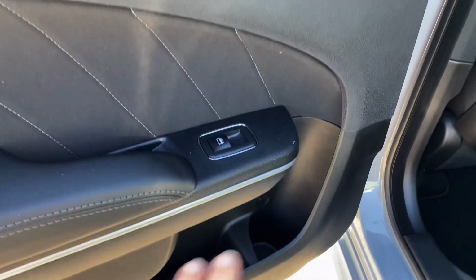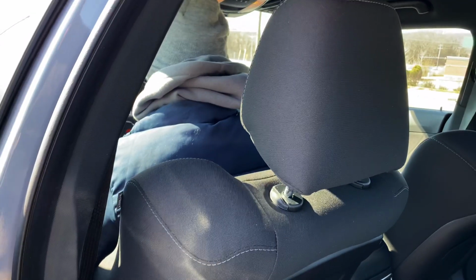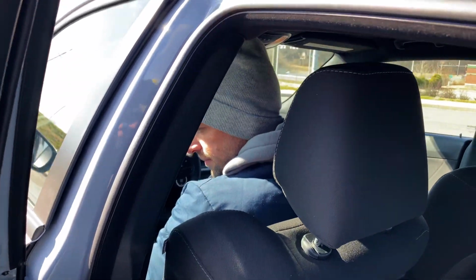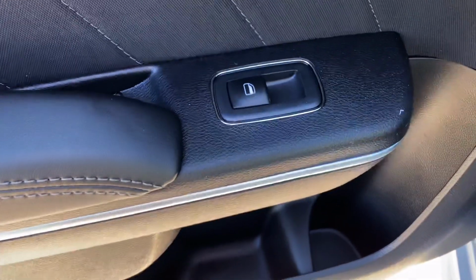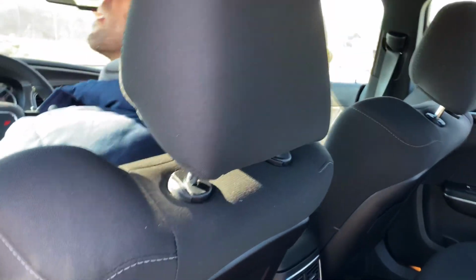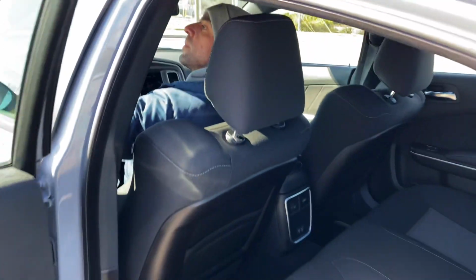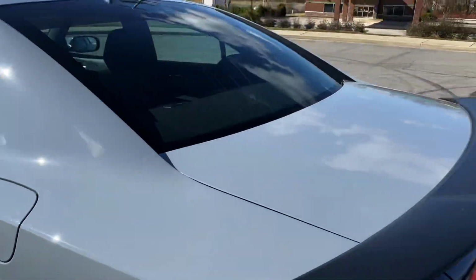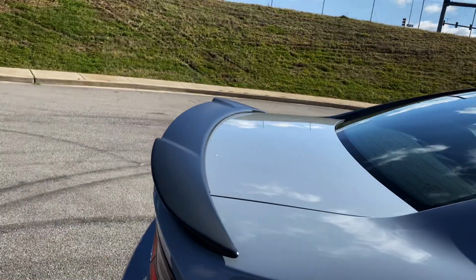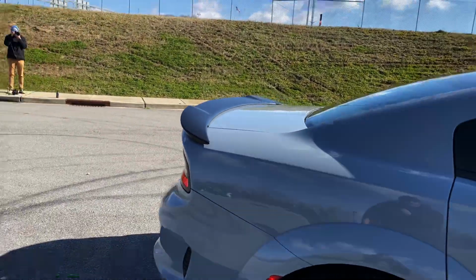Plenty of space to store. It's one of the things Chrysler does so well, right, Bo? They just, or Dodge or whatever this thing is, they give you all kinds of storage. They give you all kinds of places to leave your stuff, which is really exciting. I'm gonna come around to that passenger seat. All right. I like this. I love the wing. I know it may not be very functional, but I do love the wing.